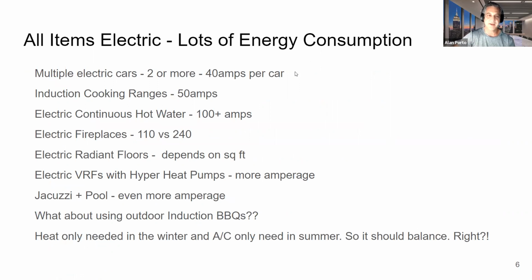So what's the problem with that? Well, it's a lot of consumption, right? What I've learned is each of the Tesla cars generally requires about 40 amps to charge. And if you're doing a level 2 charger with Tesla at home, if you're starting from empty, it takes 6 hours. Say you have 2 cars you're trying to charge from empty, that would be 80 amps of usage, or balancing it. Induction range ovens can use 50 amps. Electric continuous hot water, 100 amps, right? Plus the startup anyway, right? And it's not running throughout the whole day, but at the time that you need it. So how do you balance all that out, right?